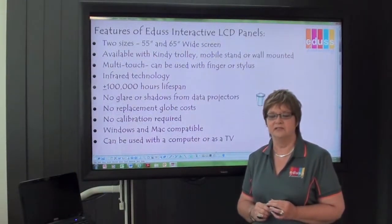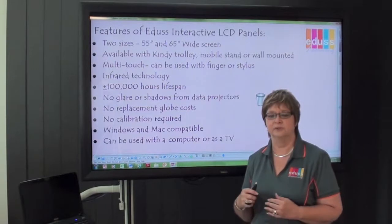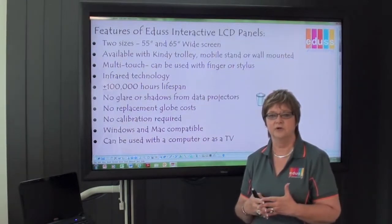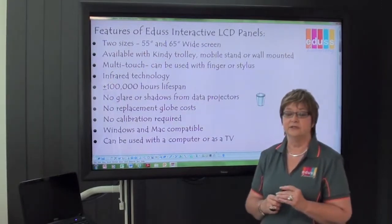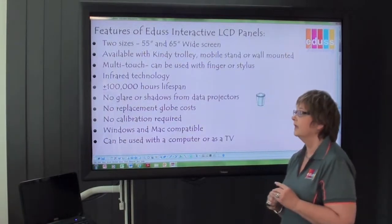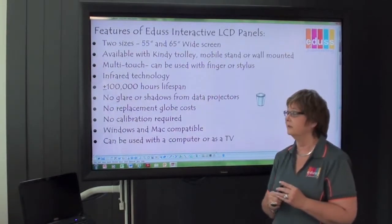The wall mounted ones can have gas struts which will allow them to move up and down, and we can also provide you with concertina brackets which will allow them to be brought out from the wall. This is ideal for special education students in wheelchairs, or if you have a cupboard that's in the way. They are multi-touch and they can be activated either with a finger or with a stylus. They use infrared technology. They have 100,000 hours plus lifespan.